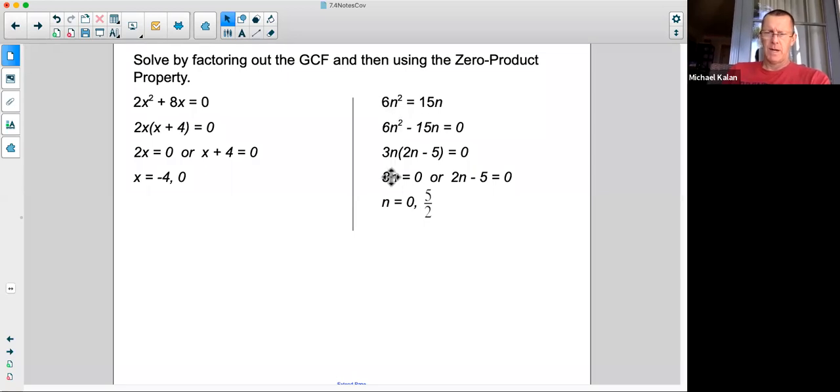0 is simple to check, right? And a little more complicated with the 5 halves, but 5 halves squared is 25 over 4, right? We'd square the numerator, square the denominator. So 25 over 4, and then with the 6, we could reduce the 4 and the 6 to 2 and 3. So we would have 3 times 25 is 75 halves, so 75 over 2. And look what happens when we plug in 5 over 2 on the right side. 15 times 5 over 2, can't cancel anything. 15 times 5 is 75. 75 over 2 equals 75 over 2. It checks.